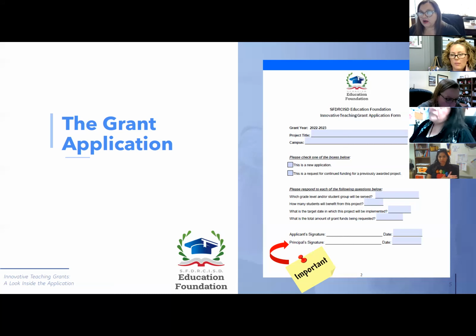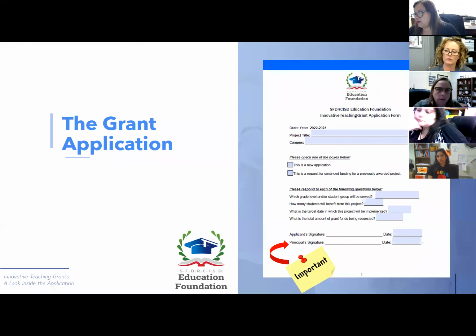We want to know all about your project idea. We want to know if this is a brand new application, or if you are reapplying for continued funding on a previously awarded project. So you need to check one of those two boxes. And then we will ask some questions. We want to know what grade level or student groups will be served. Who's this grant project for?